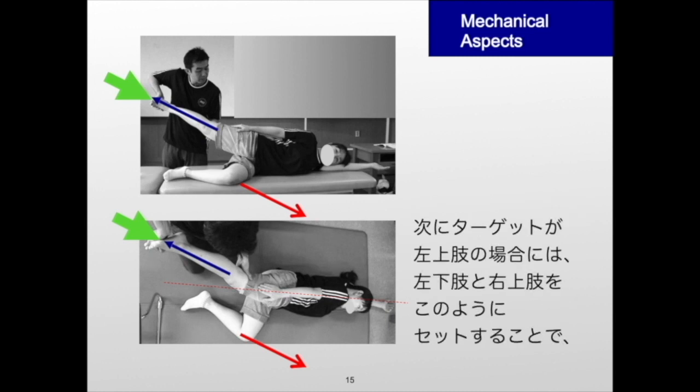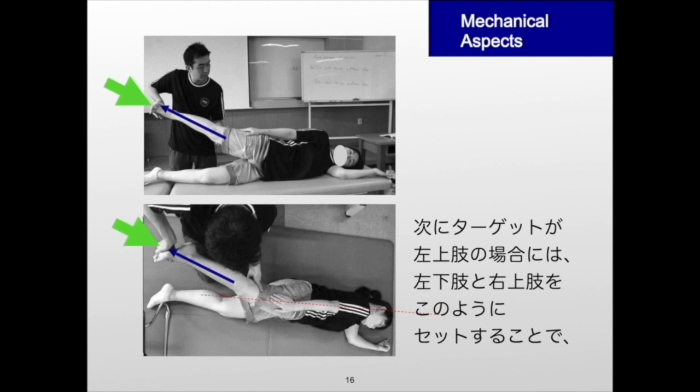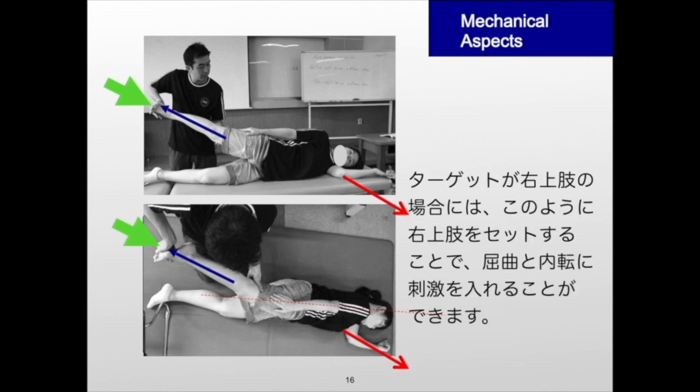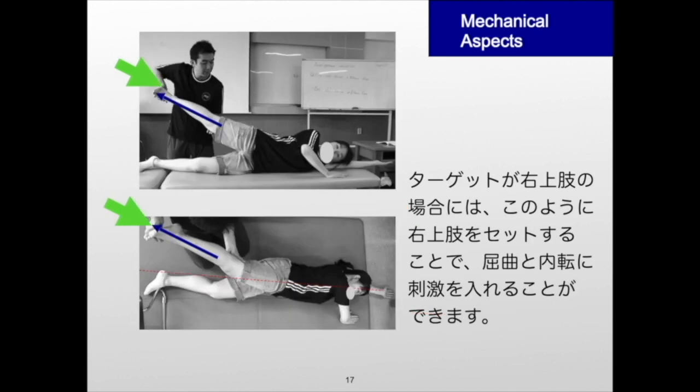If the left arm is the target, the opposite leg should be in extension, so behind the side midline, and the right arm should be placed accordingly. Since the left arm is now the only stabilizing device, we will stimulate here by irradiation an activity into flexion and horizontal abduction. And for the right arm, we should place the left arm under the head, and then we can stimulate a flexor adductor activity in the right shoulder.